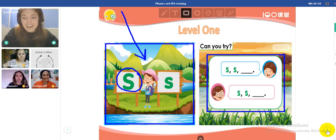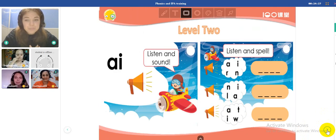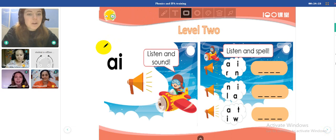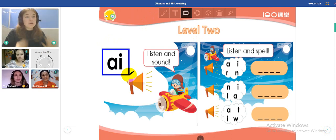Nice, very nice ideas, everyone. Thank you. So this is level 2, working on those blends. I want to show you what I do for long A's because I think it could be helpful for you. So I get all the students to put their hands together like this. I've been doing this for years. And rub them together.